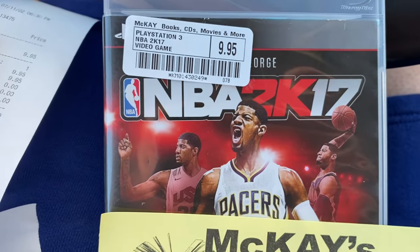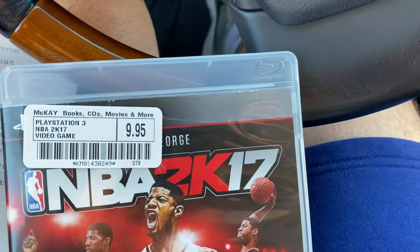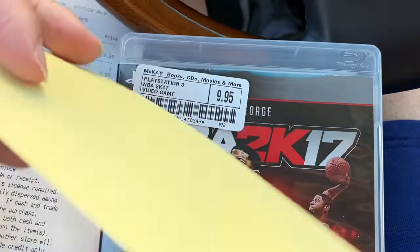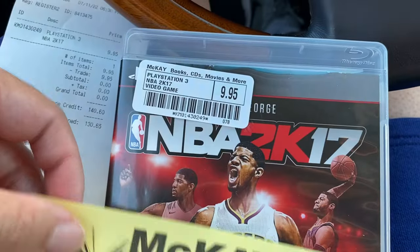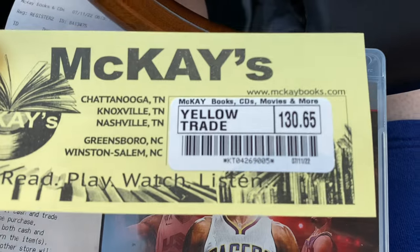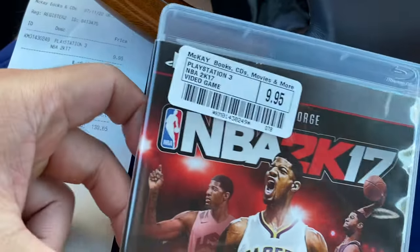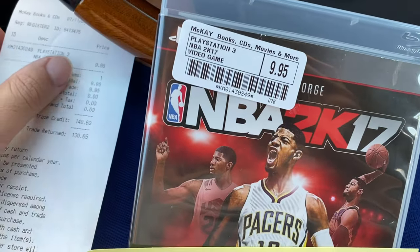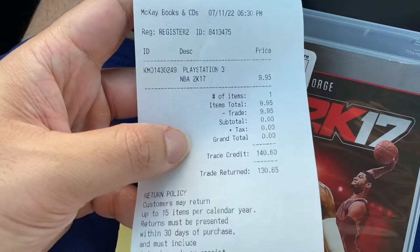I actually ended up being there for over 2 hours. Wow. It took a little bit longer for them to give me my credits. Usually it only takes less than 10 minutes, but I don't know why today took over 30 minutes. But I ended up spending $10 on this game. I've been playing older vintage games, quote unquote older games lately. So this was cool. So this is the receipt.